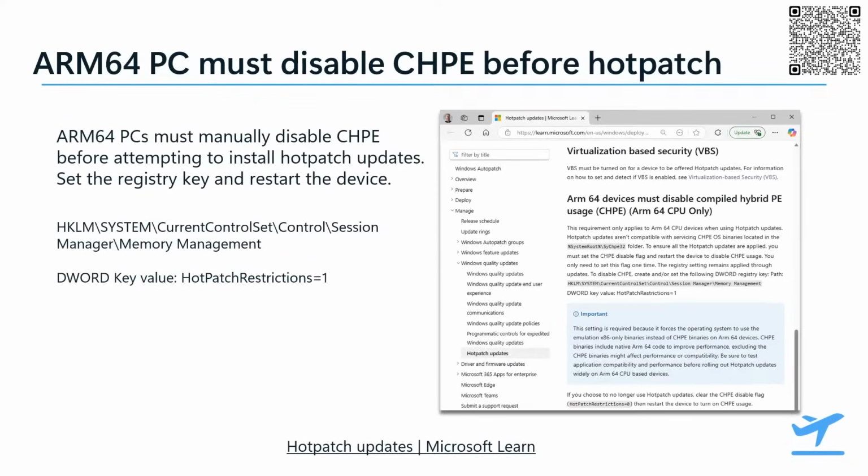There's one other prerequisite I want to talk about, especially during the public preview phase that we're currently in for Hotpatching on Windows 11 24H2. I mentioned we support the ARM64 PCs. ARM64 has a compatible hybrid portable execution file format called CHPE for short that has to do with emulation on the ARM devices. And Hotpatching is not compatible with the use of CHPE.